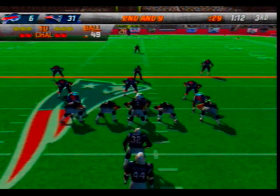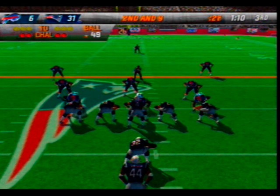It's on. You gotta have it, D. Out of the I formation. Hey, hey, hey. Let's do our thing. Let's do our thing. From the start, from the start. A little misdirection.